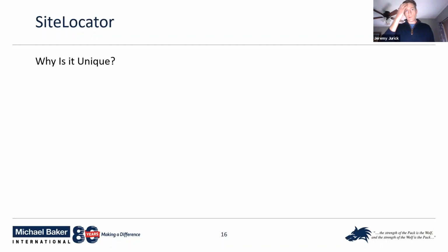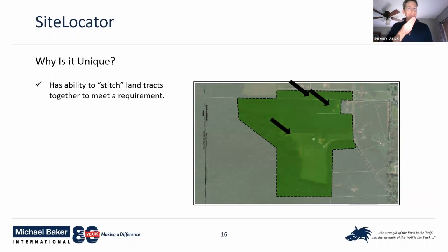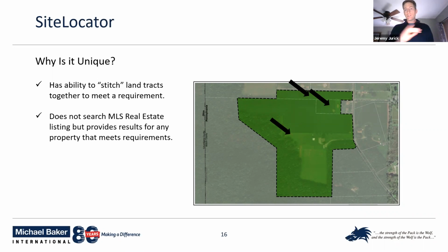Okay, and why is this solution unique? We actually filed a patent on some of this stuff in early September of 2020. And why is it unique? This ability to stitch land tracts together to meet a requirement, I think this is unique. We haven't really seen this out there. GIS analysts can do this and should do this, but we thought let's make it easier to automate this process, right? Number two, it doesn't just give you a result of the MLS real estate listings. It actually proposes some sites that are not for sale, but potentially may be once boots are on the ground and there's an investigation that occurs.